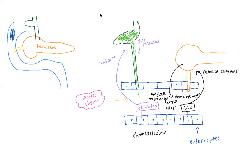Then we have one more enzyme, and it's getting a bit crowded, so I'm actually going to expand our duodenum here. It's going to get a new wing. And this other one is going to be called enteropeptidase. Has another name, enterokinase. But what this is going to do is it is going to actually act on trypsinogen.